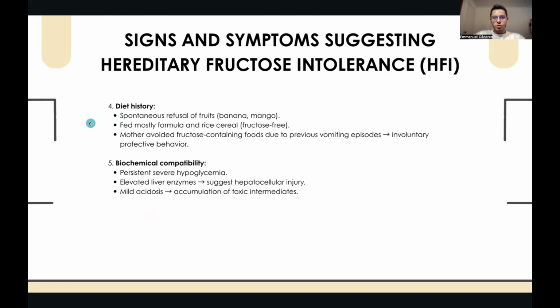Then we have the diet history, his spontaneous refusal of fruits such as banana and mango. He is mostly fed by formula and rice cereal, which are fructose free. And his mom has been avoiding fructose-containing foods. Also, finally, we have the biochemical compatibility we have seen before, that we can highlight: the persistent severe hypoglycemia, the elevated liver enzymes, and the mild metabolic acidosis.